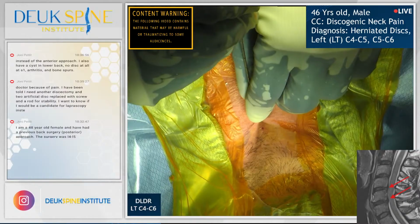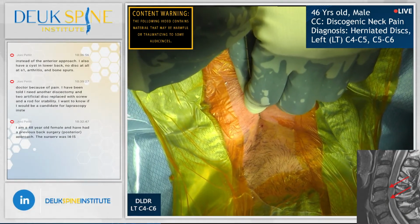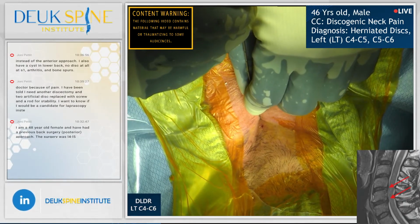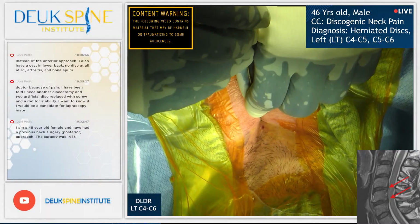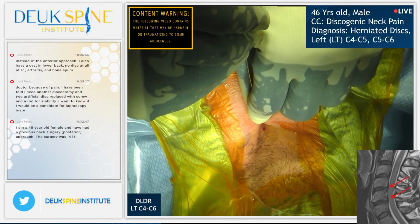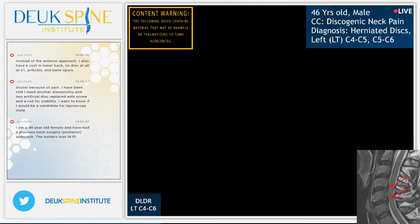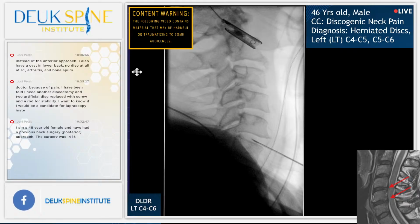Welcome back. You can see there are 30 different causes of neck pain. This patient has many. He has 2 disc herniations, so that's 2, plus he has facet joint pain, plus he has, well, that's it. So 2 discs, and he had 2 facets.